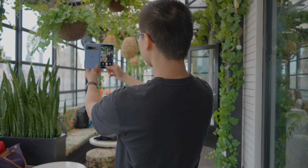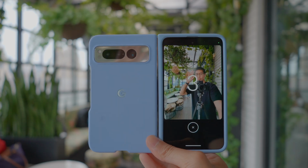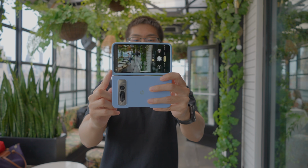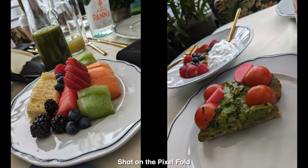Another cool experience is being able to take super ultra wide selfies using the back camera and having the screen as a viewfinder. And lastly, this is like a bonus: if you are taking a picture of your partner, they can actually see the picture that you're taking, so they can direct themselves or you while you're taking the picture. And the pictures look very good from first impressions.